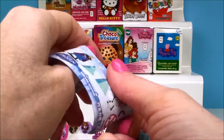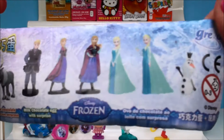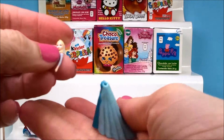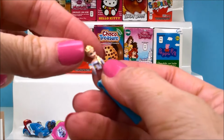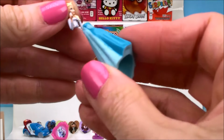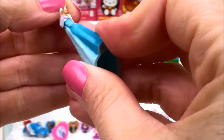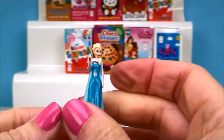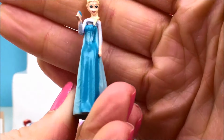And I think we got Princess Elsa. Here's all the different ones to get. And yes, we have Elsa. Oh, and Elsa came in pieces too. She came with her little body here and her skirt. So you just plug her in. There we go. And there is Queen Elsa.